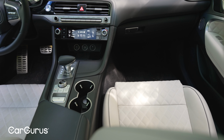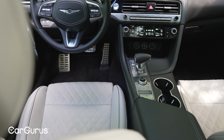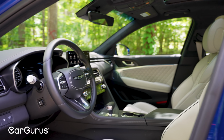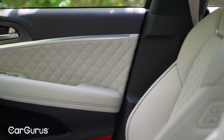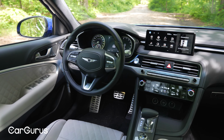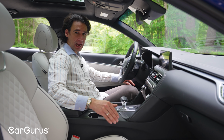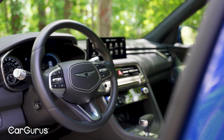For 2024, the center stack is new. The shortcuts are now toggle switches instead of buttons, and the climate controls are now mostly on a touchscreen instead of 3 physical dials. Elsewhere on this top trim, you'll find quilted Napa leather, really nice stitching, overall great fit and finish. This is a classy interior. While it might feel slightly dated compared to all the screen-heavy interiors of other luxury cars, I prefer this one. You just get in and you're just so comfortable right away.